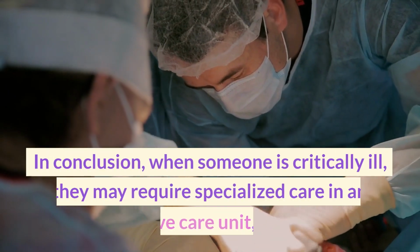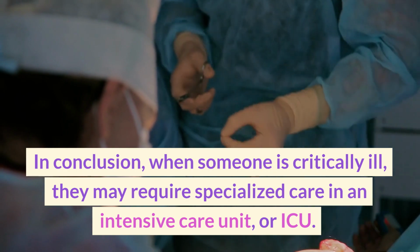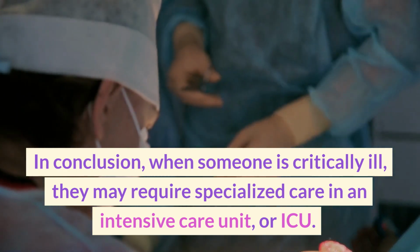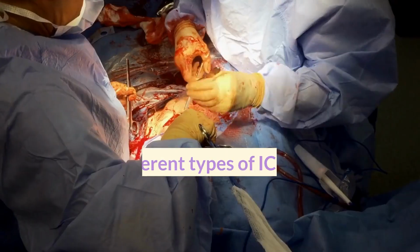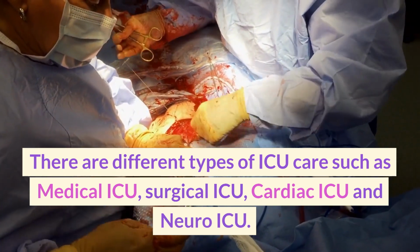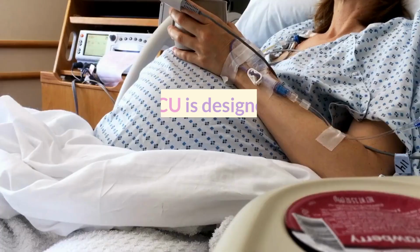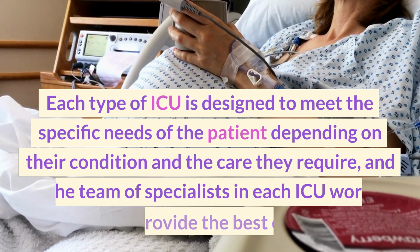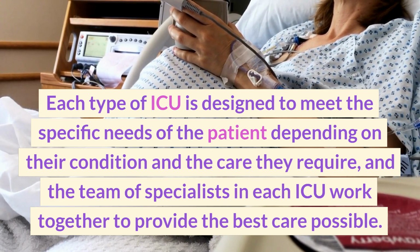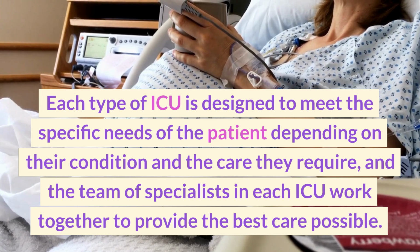In conclusion, when someone is critically ill, they may require specialized care in an intensive care unit, or ICU. There are different types of ICU care such as medical ICU, surgical ICU, cardiac ICU and neuro ICU. Each type of ICU is designed to meet the specific needs of the patient depending on their condition and the care they require, and the team of specialists in each ICU work together to provide the best care possible.